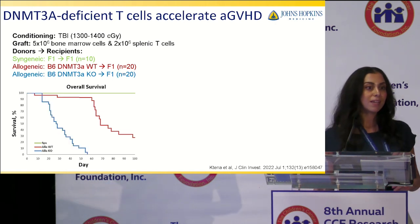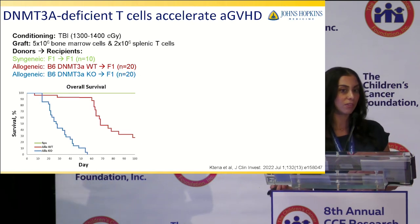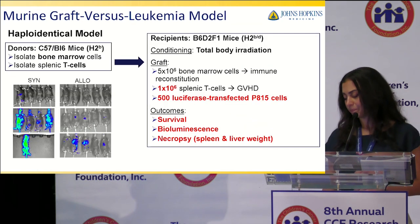But if the donor mice lack the ability to do DNA methylation in their T cells, the outcomes are much worse, associated with increased GVHD scores and increased weight loss.